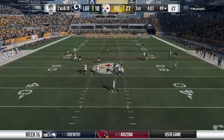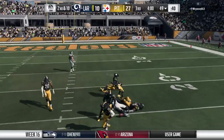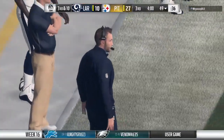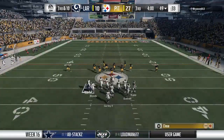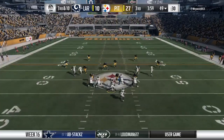On second and 10, Goff. He's going to air one out. And the hit jarred it loose. It's incomplete. It's a lot of contact going on there, and in the end, unable to keep two hands on the football and bring it into his body. Everything looked pretty good until the finish.